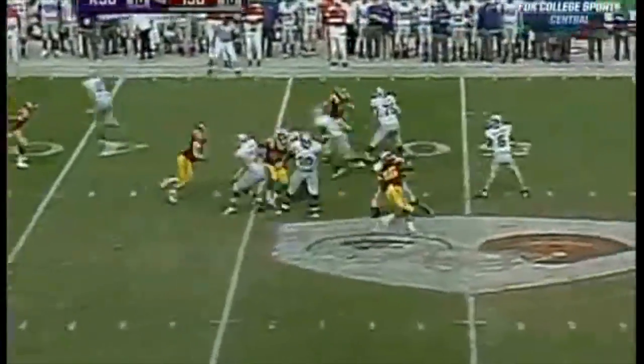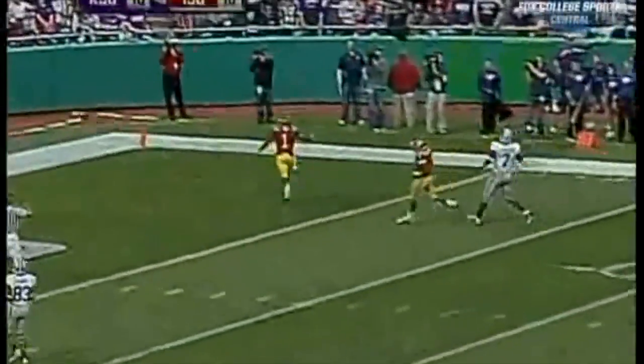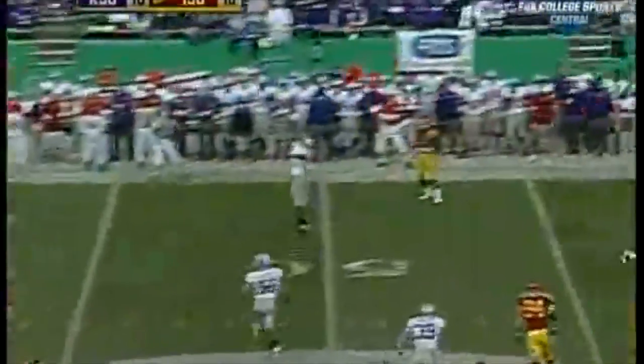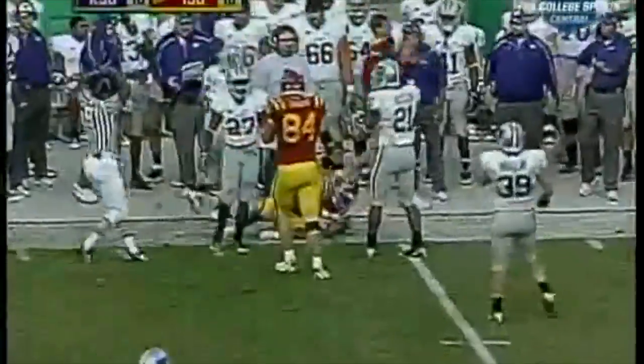3rd and 7. Gregory flushed from the pocket, rolling to his right, now throws. Looking deep and nearly picked off, incomplete. At the end, stem their defensive front, drop a guy into the box, whatever it may be. So it's a relative guessing game, but always educated. How about that throw? The touch right over the defender.